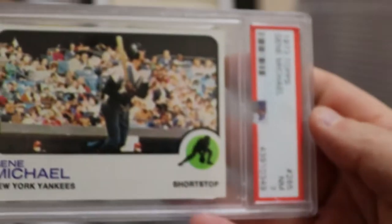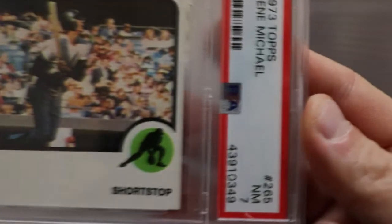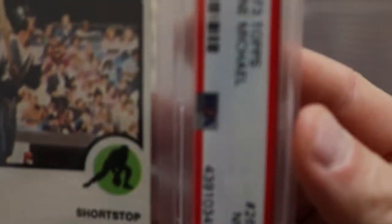All right. And we got Gene Michael. I believe he was a singer. Just kidding. Just sounds like a singer. Absolutely not a singer. PSA 7. Boom.